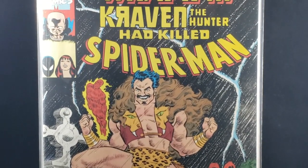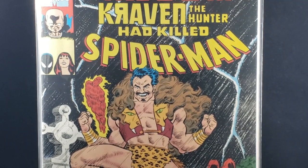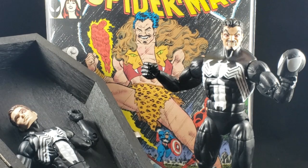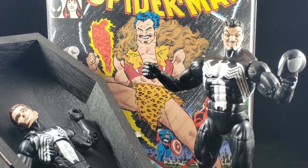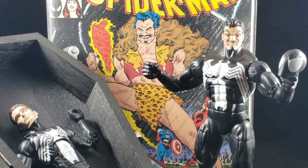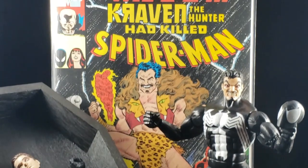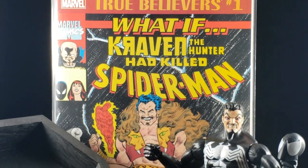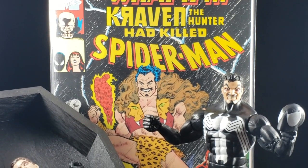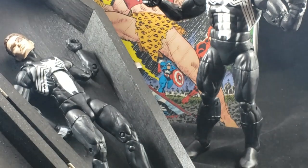And now, keeping in the spirit of this comic book cover, let's take a look at something pretty cool. And here we see a what if scenario. What if Peter Parker would have actually died and Kraven had taken over the mantle of Spider-Man in the black suit? You can find out in the What If edition of Kraven. The What If Kraven the Hunter had killed Spider-Man. So very cool.